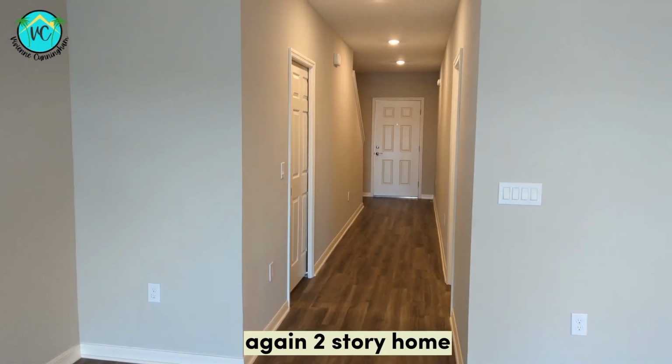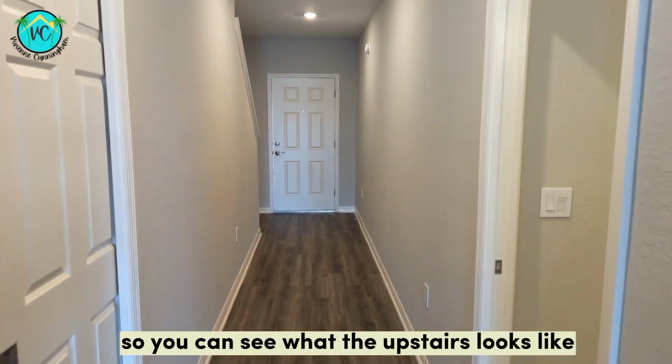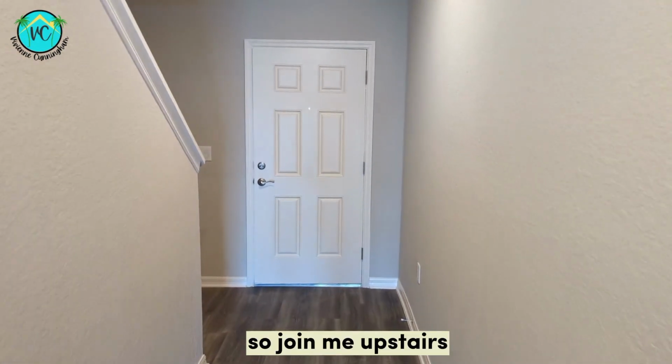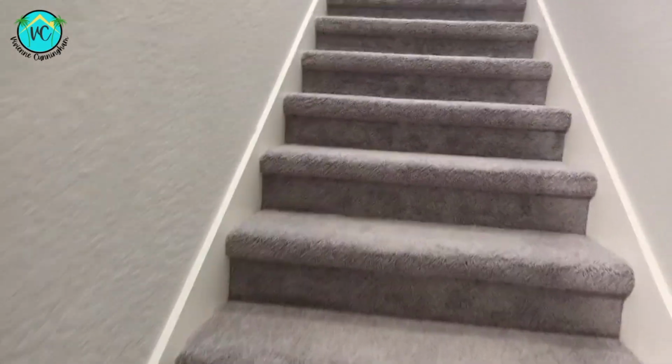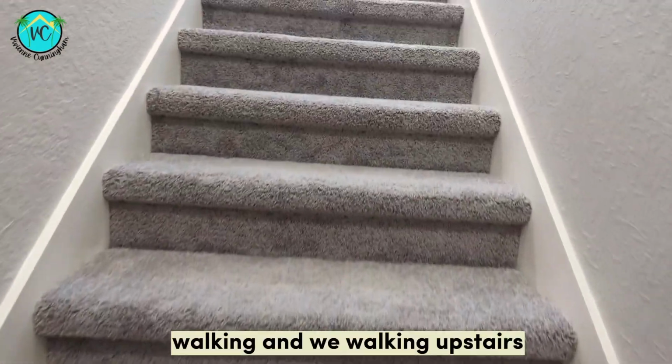Again, 2-story home. We're gonna take you upstairs in a little bit so you can see what the upstairs looks like. So join me upstairs. Walking, and we're walking upstairs.